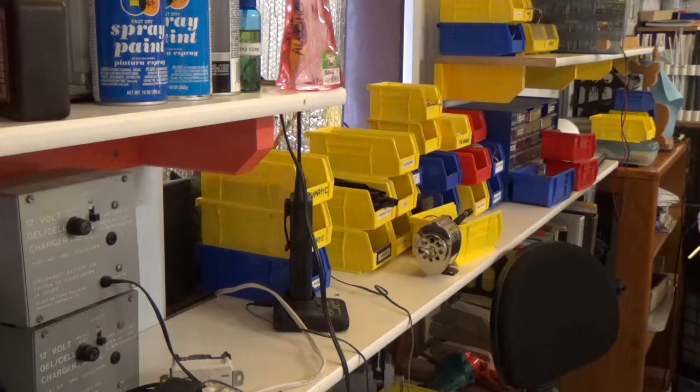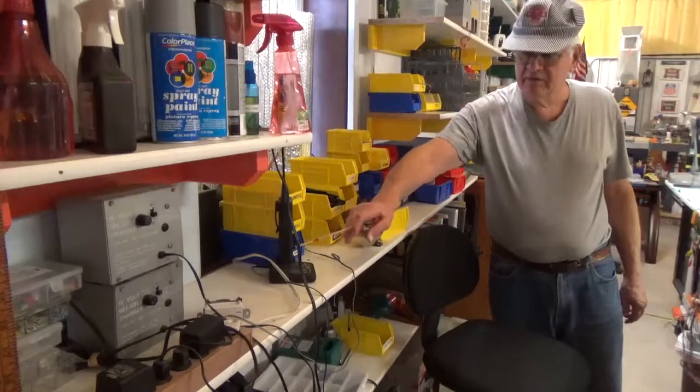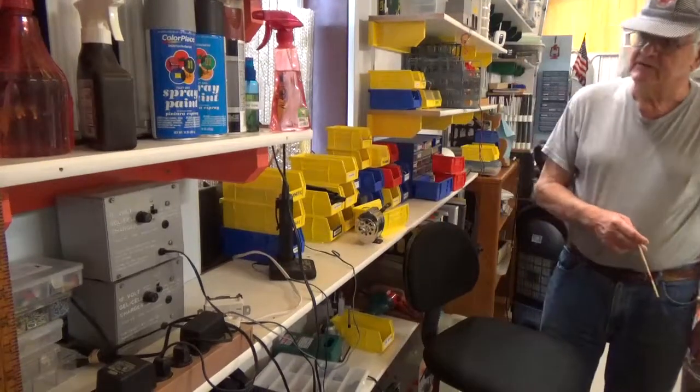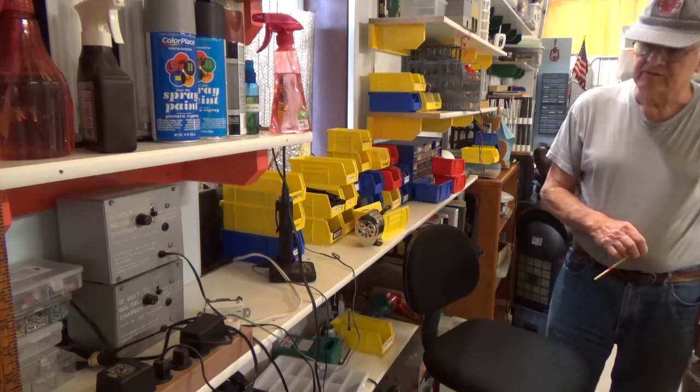I'll give you an idea of what we have out here for the way of tools. We have a 2-way radio that allows us to communicate back into the house. So Joan, if your grandmother needs me, she can holler at me on the radio.